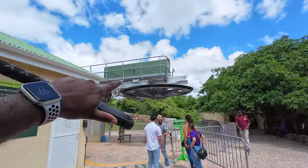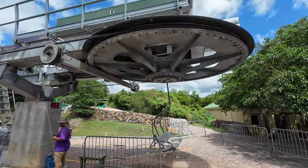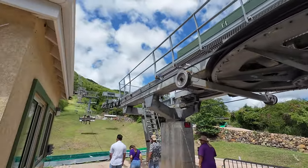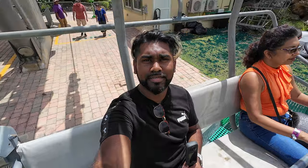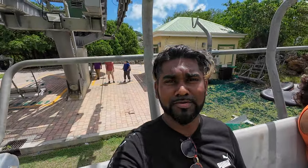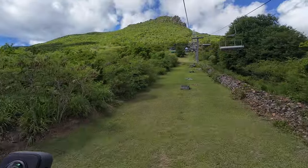So this is the zipline pulley that takes us up. Alright, so we're on this little trolley that's taking us up. I'm gonna get a nice slow ride up to the top of the hill.